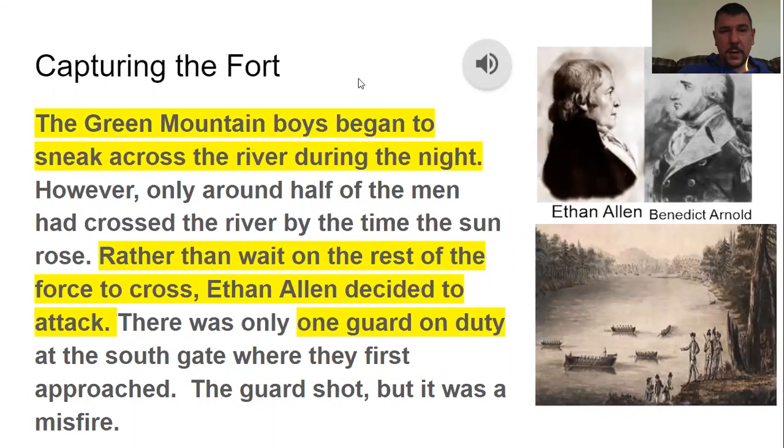All right. So, capturing the fort. This is Ethan Allen right here, and this is Benedict Arnold, by the way. If you look right here, this is them. We'll talk more in depth about Benedict Arnold as we progress through the American Revolution.